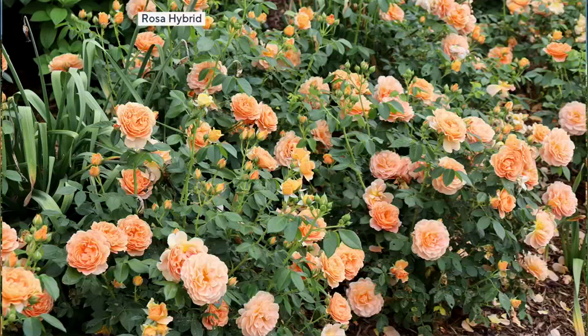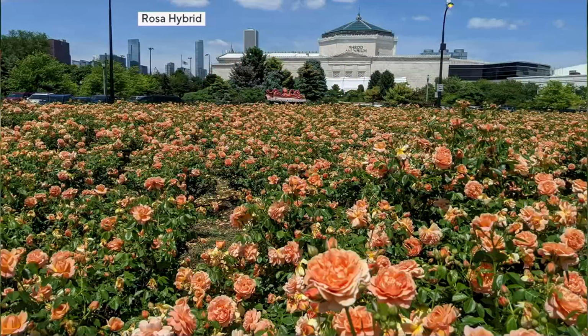And you can see it's just so beautiful. I mean, that sunset orange color is spectacular. Well, coral is all the rage in flowers. And last year, my coral peonies blew out of here. This year, we're doing the coral roses. They are absolutely gorgeous. Here comes Eric.